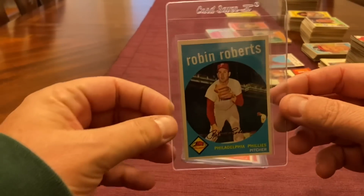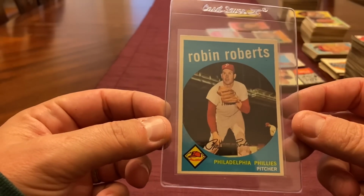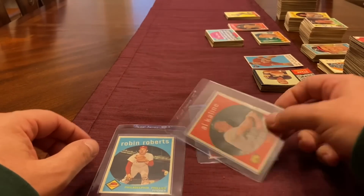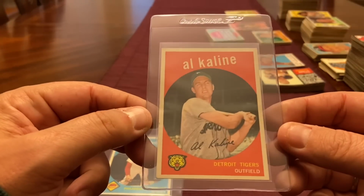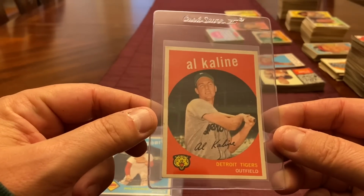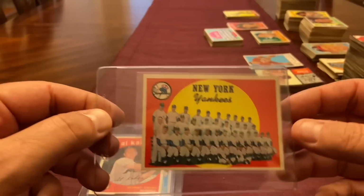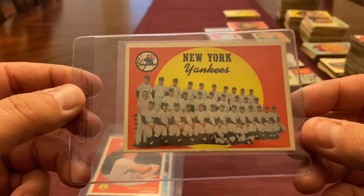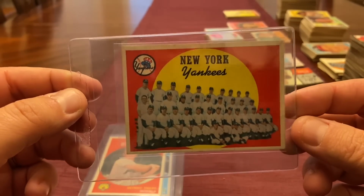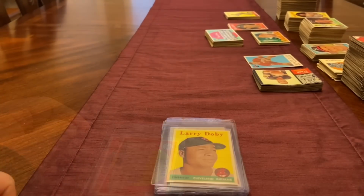So some of the highlights on the 59s. We have Hall of Famer Robin Roberts. Look at that card. I mean, look at the centering on it. We have the 59 Al Kaline was a nice one. And there's a little corner issues, but now we're just being picky. And then another look at that New York Yankee team card, which, like my dad mentioned, is a high number and has a lot of value, especially when in a higher grade.